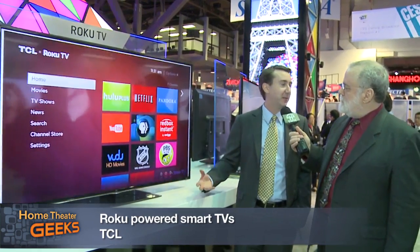Here we are in the TCL booth, one of the big Chinese manufacturers, and I'm talking with Tom Heffernan, the Director of Marketing for the U.S. division of TCL, and the big news here is Roku built into a TV. Yeah, we're really excited about this feature. We think it's a really great smart TV experience. It's fully integrated. It's a much more seamless experience than any other product on the market. Very easy to use, and lots of great content, which you get with Roku.